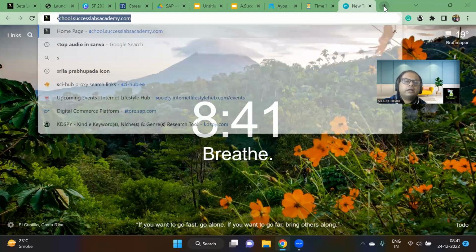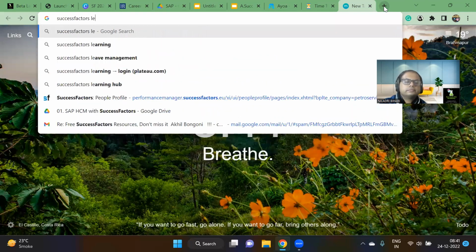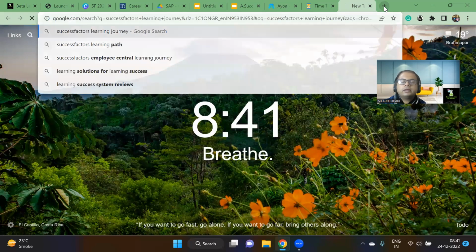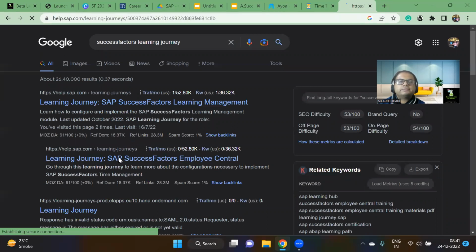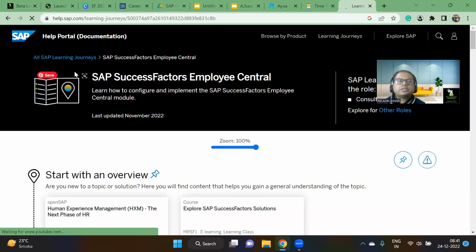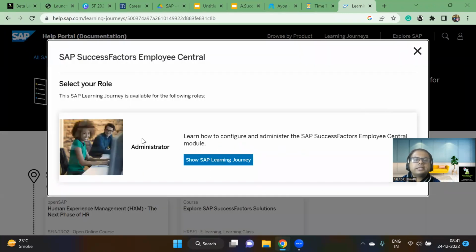You can easily find it in the learning journey. If you see here, there are some specific learning journeys. This is just one module of SuccessFactors, like Core HR. Whenever I'm exploring the options, there are two options here, on the right-hand side, the learning journey for the role. You are playing the role of a consultant, but suppose I would like to choose another role.